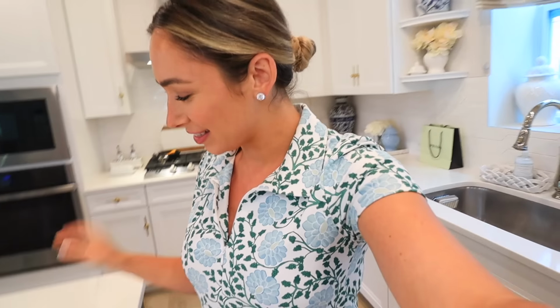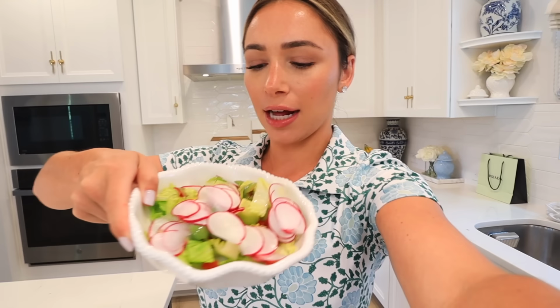My mouth is watering. I'm about to eat the most delicious salad. I made a Greek salad. It only has radish and tomatoes and olives in it. I don't have peppers or pepperoncinis or anything like that, which would be even better, but I do have the new, let me put it on top so it looks a little bit better.